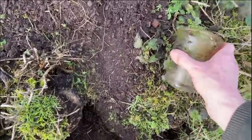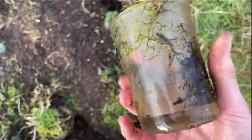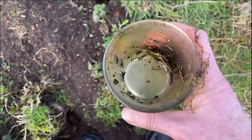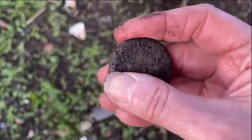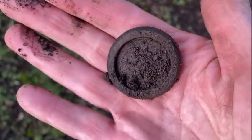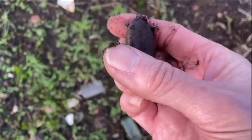There's a glass. I don't know if it's a drinking glass or it's just a jar. But that's great. I can keep brushes or something in there. What's this? What's that made of? Wood or bone? Not sure. Some sort of lid.